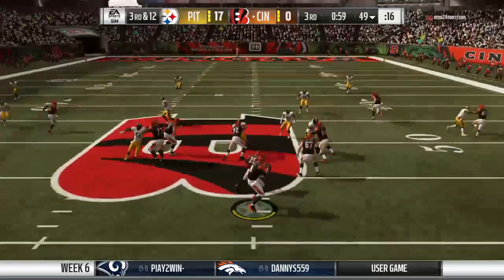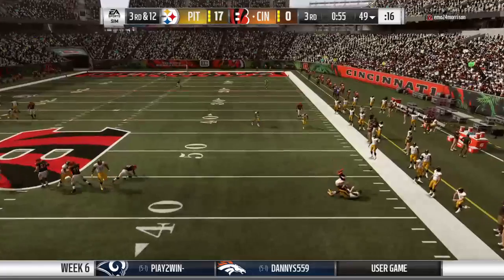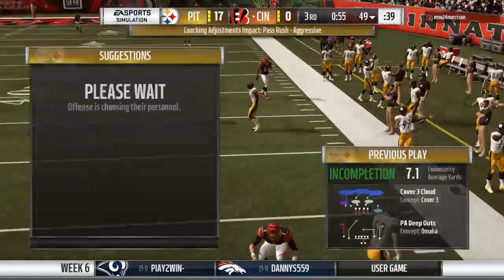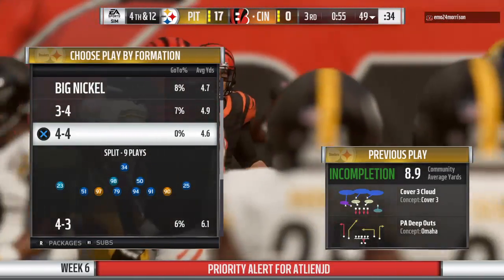Here we go. Play action now. Mariota sliding out of the pocket. And he'll be hit as he releases it, and that'll fall incomplete. Another drive comes and goes, still nothing on the scoreboard.